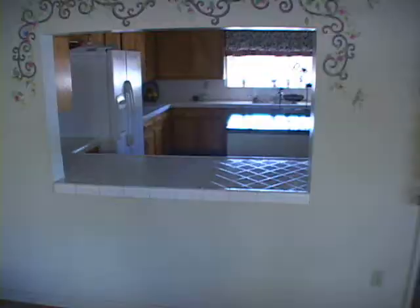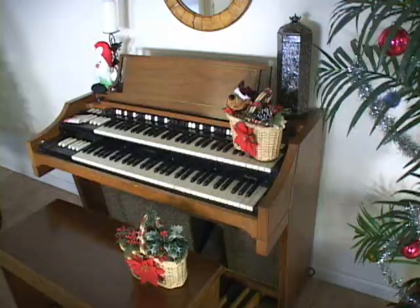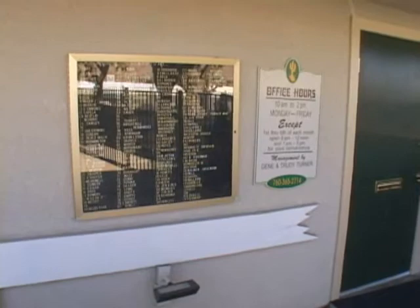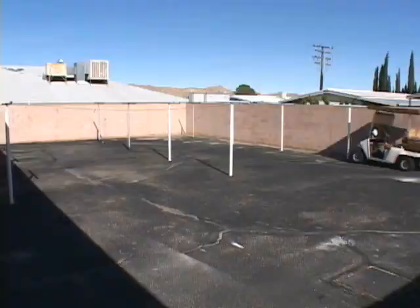The community room also features a full kitchen with cooking facilities. Bingo competitions and other recreation every week, and billiards. You can always use the laundry facilities at the clubhouse. There are washers and dryers, and if you like fresh air drying, there are clotheslines there.